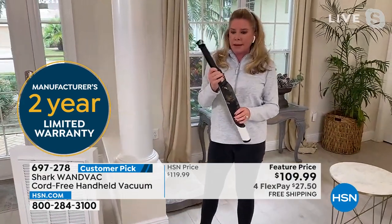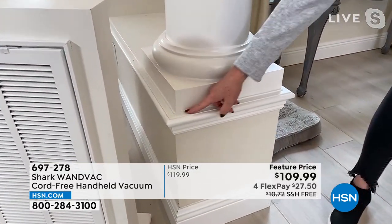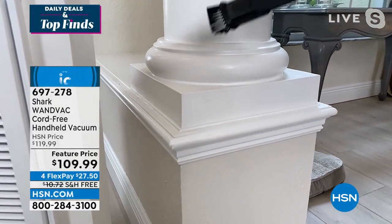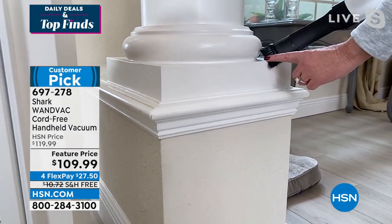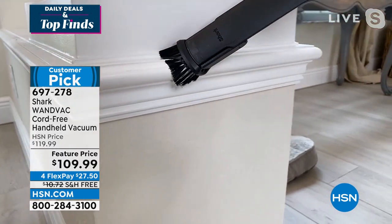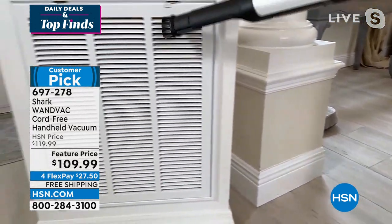And you know what those are, Bobby? Everything. Think of how we have to dust, like right here on our crown molding or on our baseboards. I want you to reinvent the way that you clean and stop dusting. Suction up those messes. This is one of the attachments that you're getting. And look here, how it just grabs on to every single nook and cranny, loosens everything up, and then suctions it up. These are places that you really hate to clean.